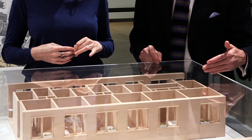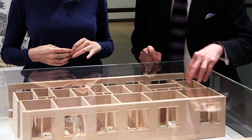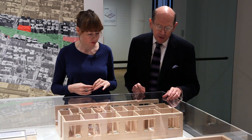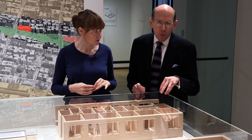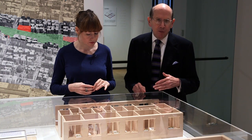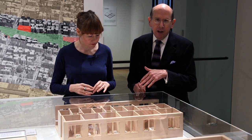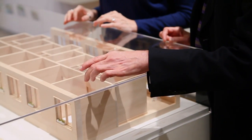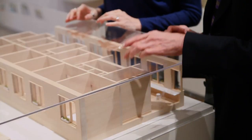There's a totally private layer, which is a series of small bedrooms that each person has. The next layer is semi-private, so a person has their own workspace, but they share a bathroom. And the third layer is a communal space for cooking and working and eating. So it has 3 layers: the totally private, the semi-private, and the communal.